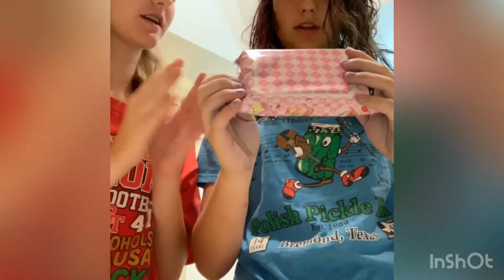So the contents is a tray, a spoon, 2 packets of something weird, a squeezing bag, 2 cones, 1 tart shell, 2 wafers, and sugar sprinkles. Okay, let's just pop that thing right out. We gotta do more ASMR packaging.